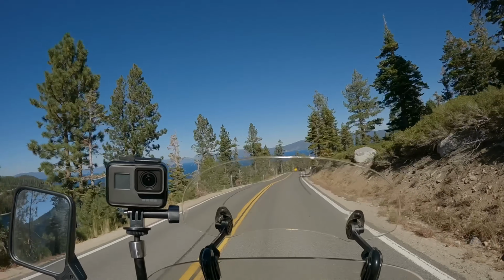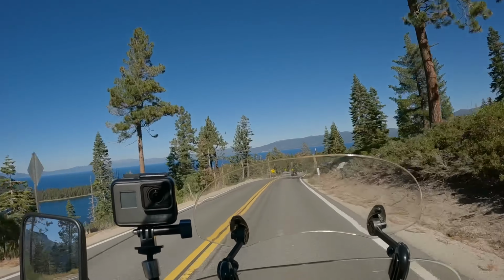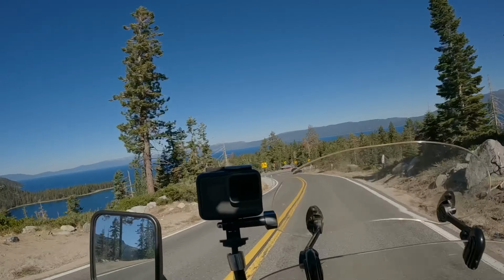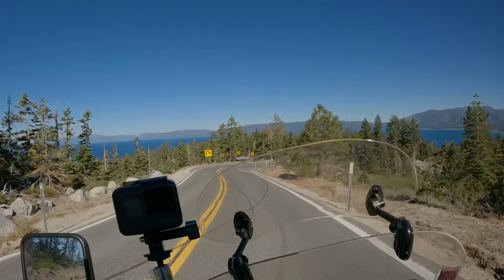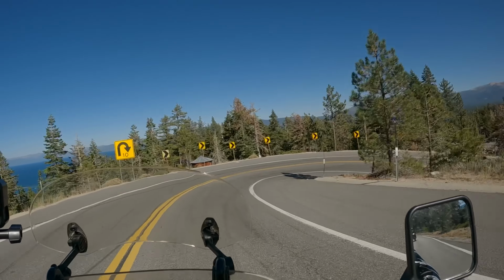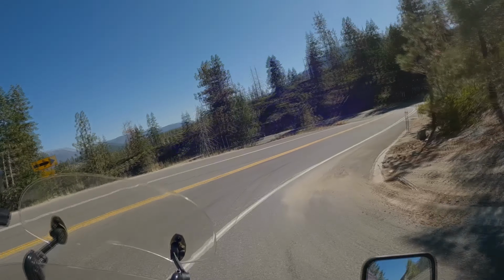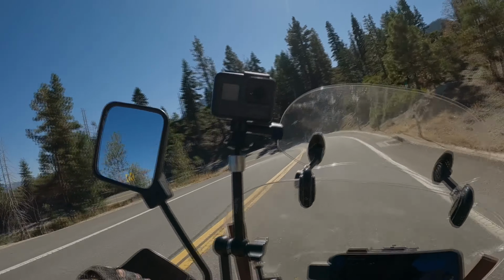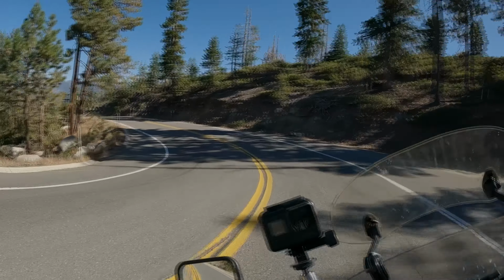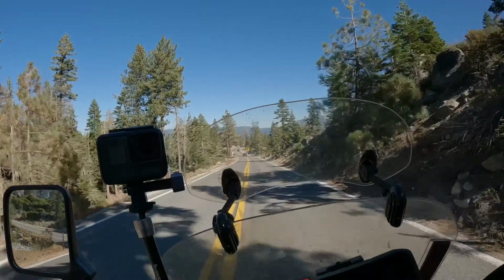Drops off on each side. Woo. Man, we got some pretty wicked curves coming up too. Yes, we are just making our way around the very southern part of the lake here, going around these two wicked hairpins. And then we'll be going down the road, down back towards the lake.